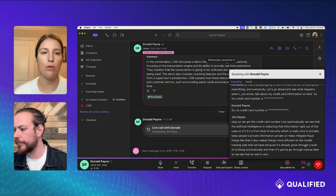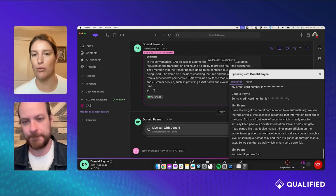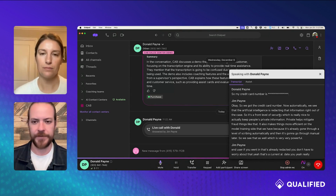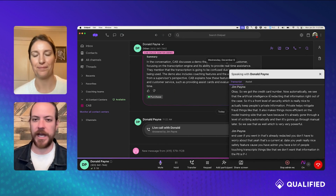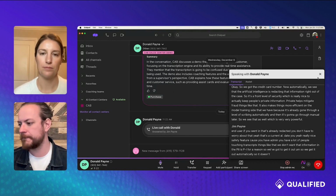That's incredible. So you as the end user, if you went in and looked at this transcript, that's already redacted. You don't have to worry about that. Yeah, that's an incredible safety feature. Yeah, a really nice safety feature because you have admins, you have a lot of people touching transcripts, things like that. We don't want that information in there. PII is PII for a reason. So we've got to get it out. So we get it out automatically so it doesn't even show up in the transcript, which is nice.